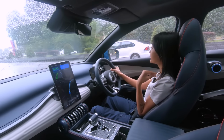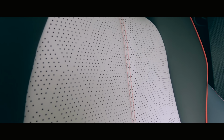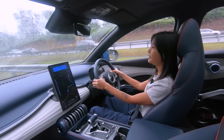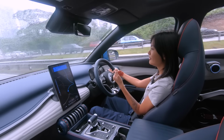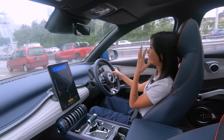The seats feel very comfortable. It's synthetic leather, so I am not sure how long it will last. It's perforated, which gives me the sense that it could be heated or cooling seats, but it's not. NVH is very good. I can't hear much of what's going on outside, but I have enough sound coming from the outside world to know what is going on and to keep me aware.